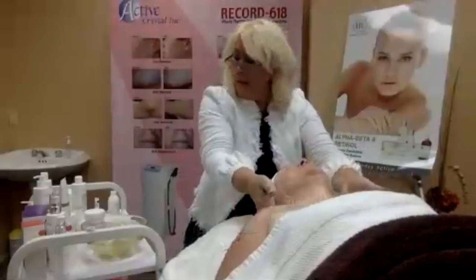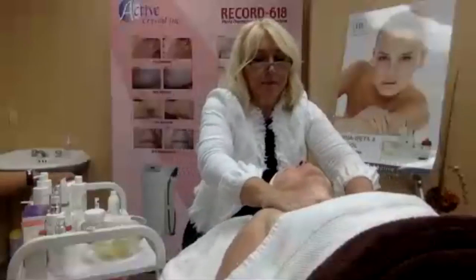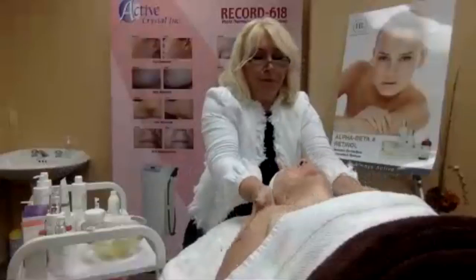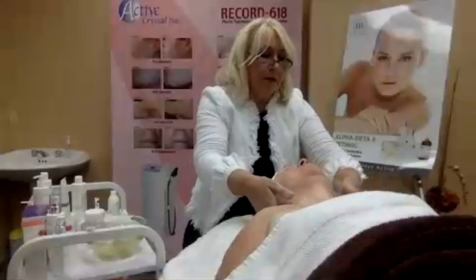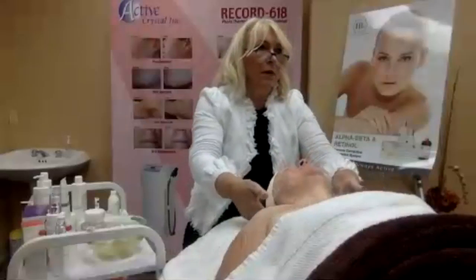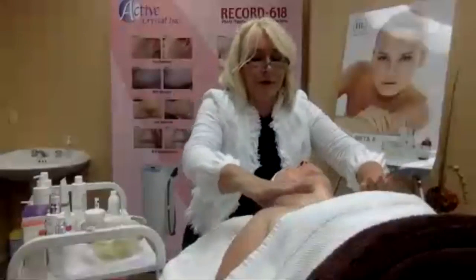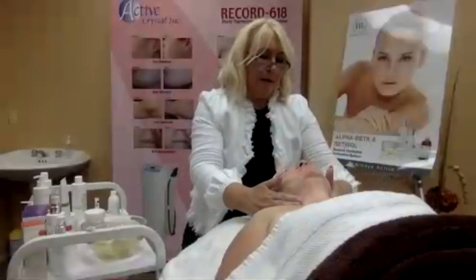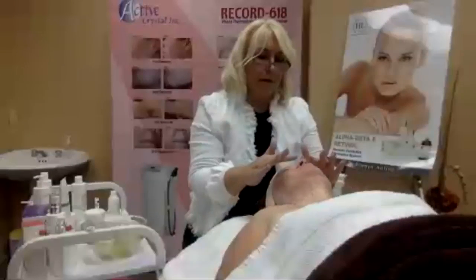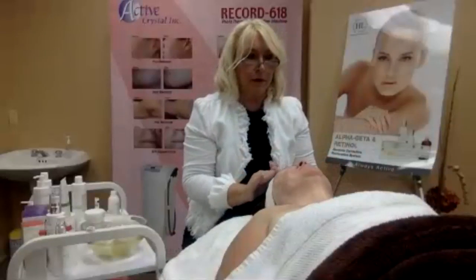This mask, the remodeling mask, has a little bit of rice powder too. And before it was a little bit different texture, who remembered that? Now this one we use, we can apply, wait 10 till 20 minutes and remove it faster. You'll be lifting, more lifting for the skin too.